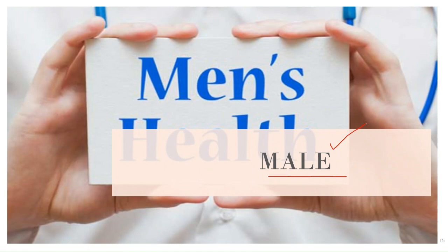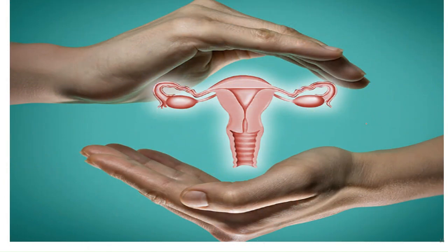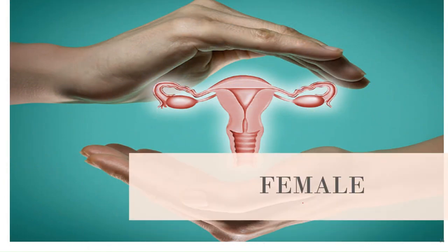The next section of this medicine is on the female genitals. So it is a very valuable homeopathic medicine for female-related disorders, especially menstrual irregularities, hormonal imbalance, menopausal symptoms, leukorrhea, fibroids, uterus tumors. So let's talk about it.